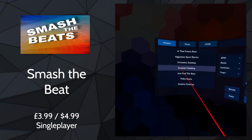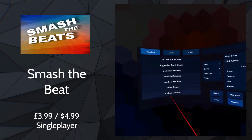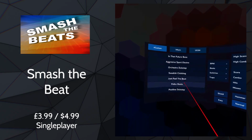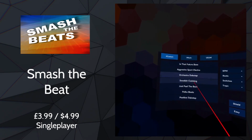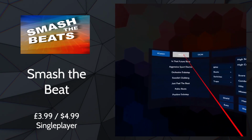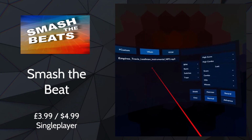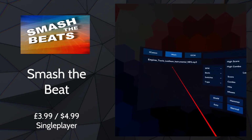We've got 7 songs that are built in. I wouldn't say any of these tracks are particularly amazing. They're very low key tracks. But the great thing about this is you can load your own music and it automatically generates a track. So you can't customize the track. You can't choose any special layout.